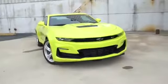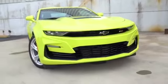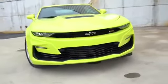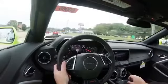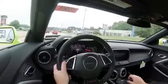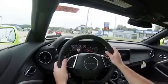However, the other option is a 1LE suspension package that adds $1,970, but that's another route you can go to get that magnetic ride control. But either way, steering feel, as I have mentioned, is great, especially in the sport and track driving modes. Ride quality is just fine. You are going to feel a little bit more of the road. This is a sports car, but it is just fine for what it is.